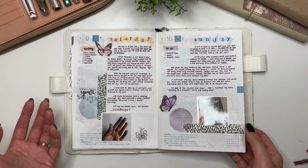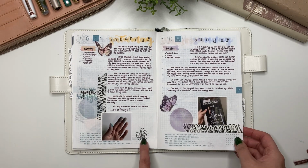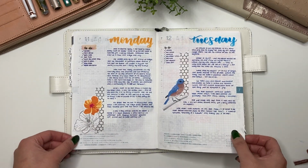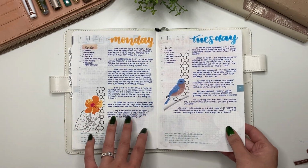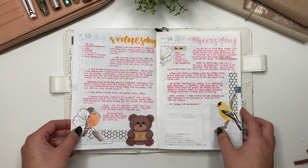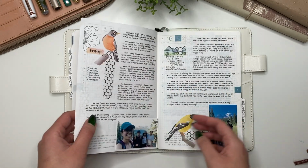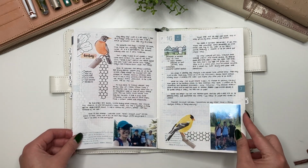If I take a photo and it works, then I'll put it in here. And I also did a little bit of stamping as well. But really, I try to keep the decoration simple. I do have a few videos on how I decorated my journals and how I filled them in each day. So go ahead and check those out.